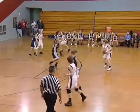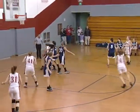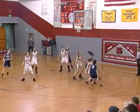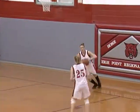Then check out this double pump move by Leanna Talamy of High Point as she puts the 6th-seeded Wildcats up 4-2 as they take a 5-4 lead after a low-scoring first quarter. Wayne Valley goes on an 8-0 run to start the second quarter. Watch Tyler Passerchia make this power move to give the 11th-seeded Indians a 12-4 lead.